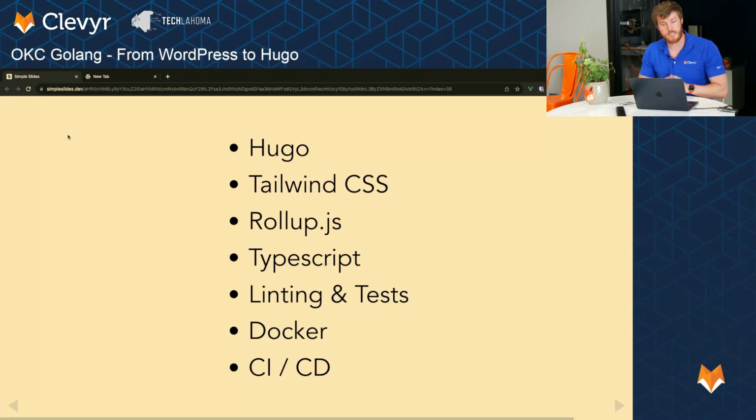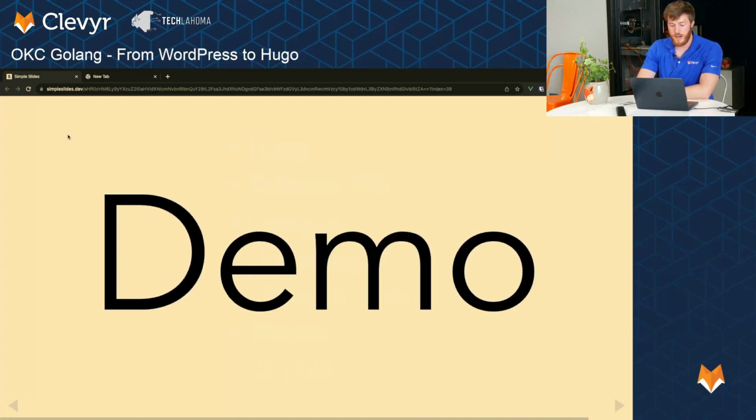And then the last thing, CI/CD, continuous integration, continuous deployment. It will run all these tests and linting whenever I push up code, and it'll auto deploy when I tag new releases on GitHub. That's not really in the scope of worrying about Hugo, but it's all part of the site rebuild, and it just feels more modern. It feels like I jumped from 2014 into 2023, and it's a nice feeling.